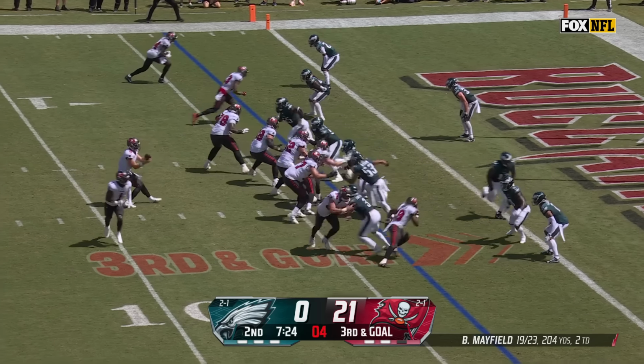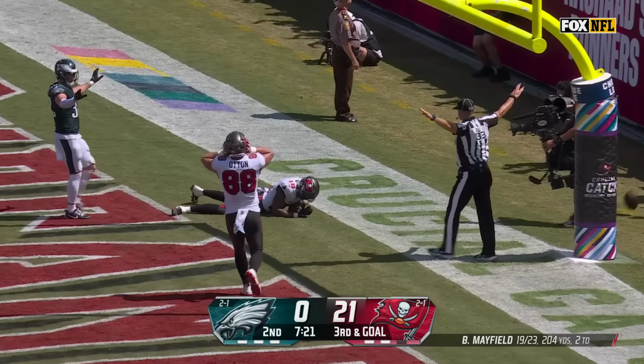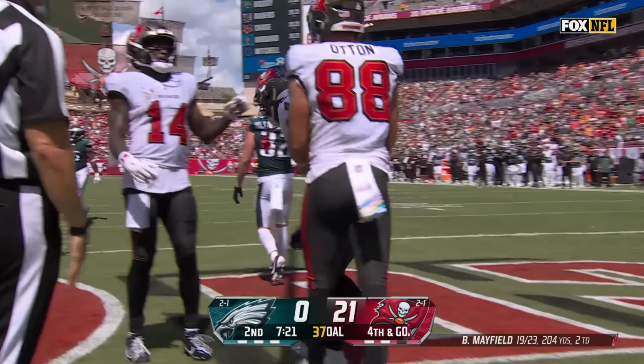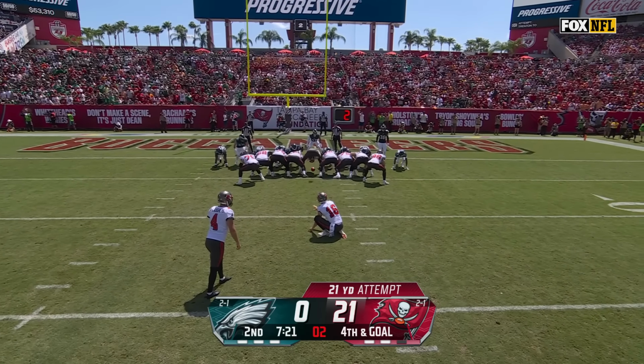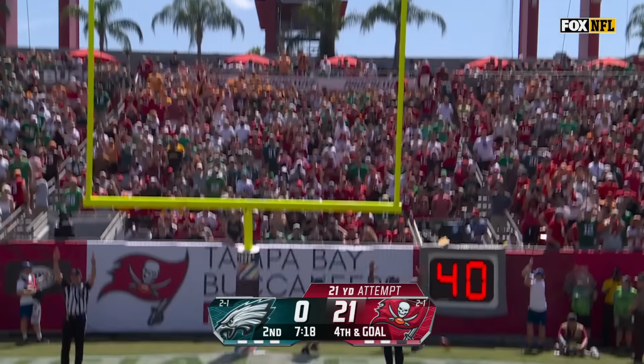Here. Got to throw it to the bottom of the screen. Blitz coming into the end zone. It is dropped. Oh, it was an easy touchdown. Would have been the first for the rookie, Jalen McMillan. High snap, put down well, and the kick is up and good.